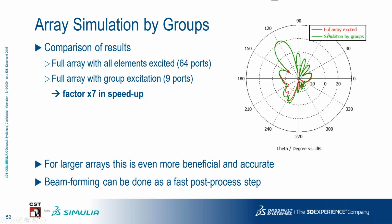So in this example, I'm showing you the simulation of the full array. We have done a time domain simulation of the real finite array, and we have compared this to the simulation by group, and the comparison is excellent. The comparison we have done is between a full array with 64 ports and a full array with the group excitation. Instead of simulating 64 times, we have run only 9 group simulations, so 9 times. So the speed up factor you can get is up to 6 or 7 times. And of course, the bigger your array is, the more accurate the results you can obtain.